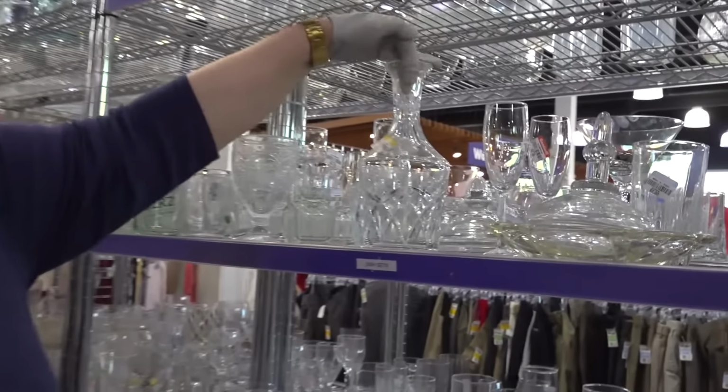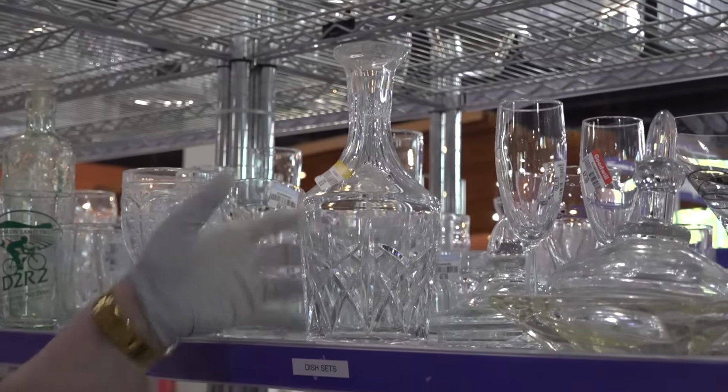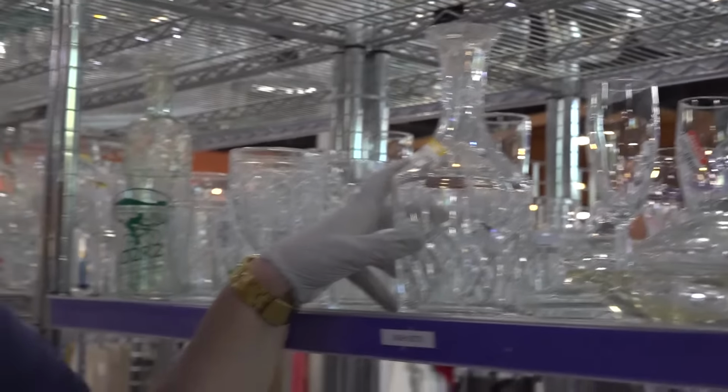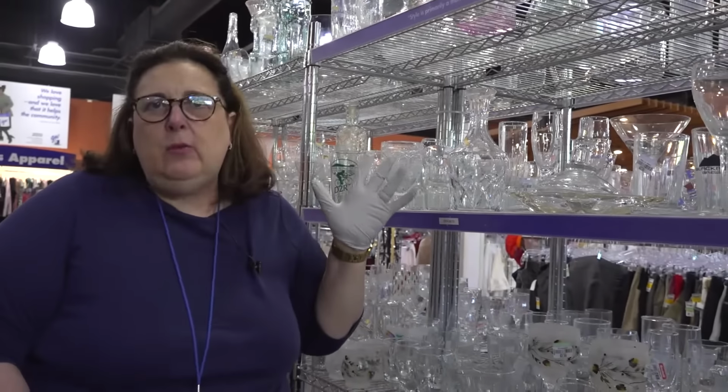Somebody might say, hey, I'll put a cork in there, or I'll just use it on my bar as decoration. Some people put colored water into these when they don't have a stopper. But for $5, definitely worth it. What's it worth? About $20 without the stopper.